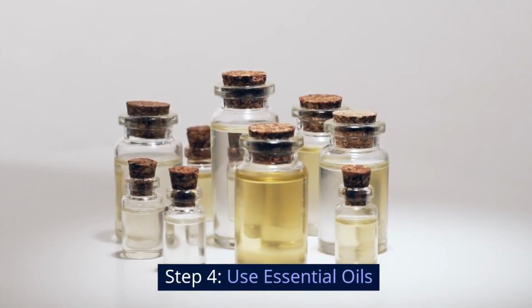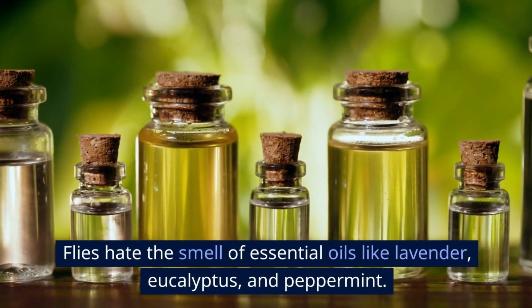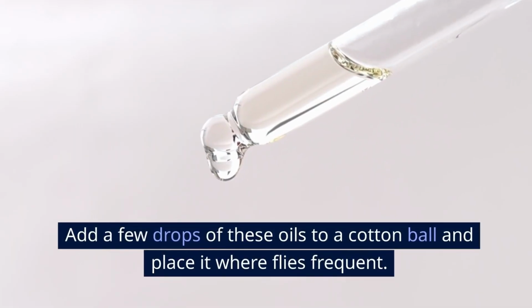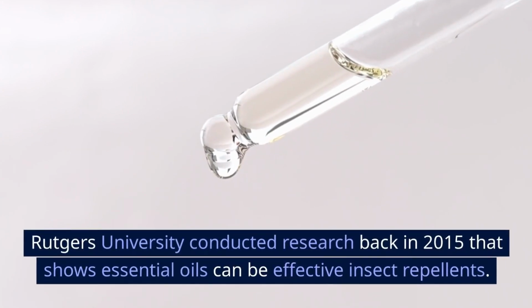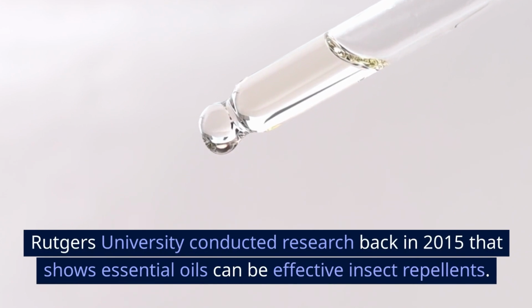Step 4. Use essential oils. Flies hate the smell of essential oils like lavender, eucalyptus, and peppermint. Add a few drops of these oils to a cotton ball and place it where flies frequent. Rutgers University conducted research back in 2015 that shows essential oils can be effective insect repellents.